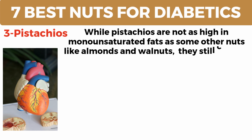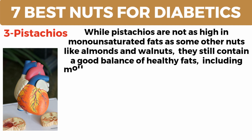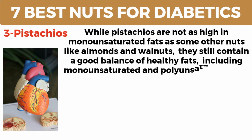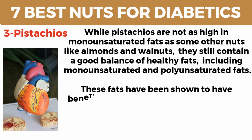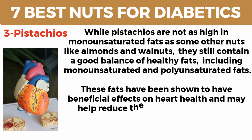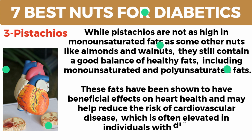still contain a good balance of healthy fats, including monounsaturated and polyunsaturated fats. These fats have been shown to have beneficial effects on heart health and may help reduce the risk of cardiovascular disease, which is often elevated in individuals with diabetes.